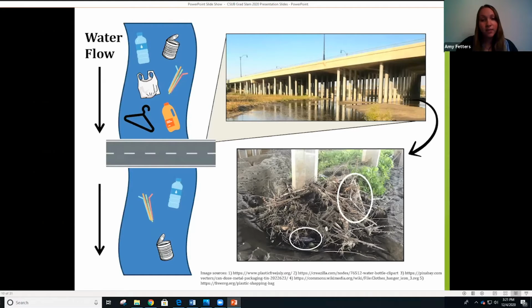Overall, from this study, I was able to gain insight on where litter is distributed in rivers, and this information can be useful for trash monitoring and litter removal programs that are working to fight and eliminate plastic pollution in our environment. Thank you for listening.